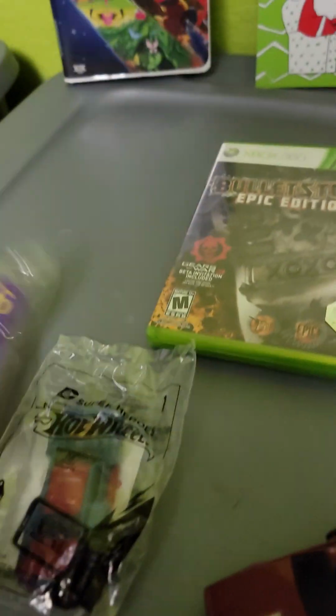Nothing sold for over $30 today. One thing sold for $30. Everything else under $30, but it all adds up. I'll take any sales I can get right now. This is usually the slower time of the year for me. So, anyways, let's get into what's sold.